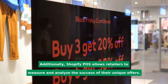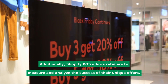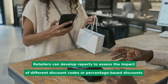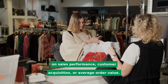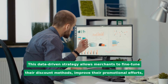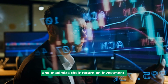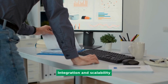Additionally, Shopify POS allows retailers to measure and analyze the success of their unique offers. Retailers can develop reports to assess the impact of different discount codes or percentage-based discounts on sales performance, customer acquisition, or average order value. This data-driven strategy allows merchants to fine-tune their discount methods, improve their promotional efforts, and maximize their return on investment. Integration and scalability.